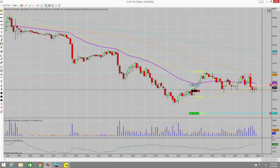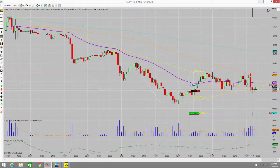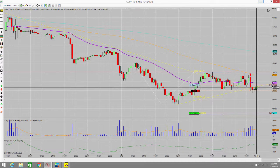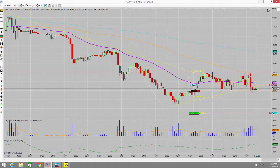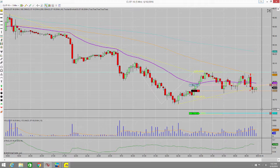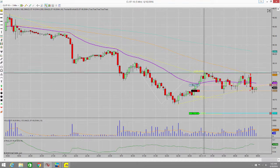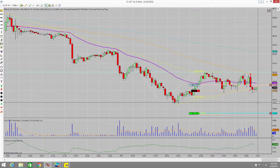There's a good chance that I'll get stopped out. A lot of people who jumped in right here, they're going to have their stops in the same place as me. So we could see my stop get hit and a nice run back up to 50. Now, there is quite a bit of weakness, a lot of weakness on the day. So it could go either way.